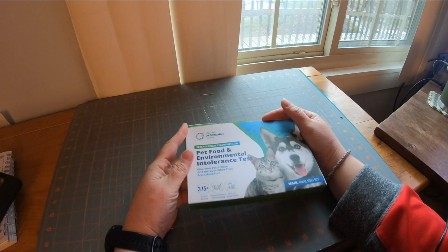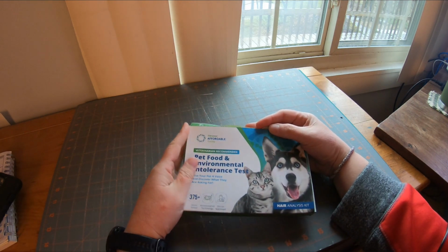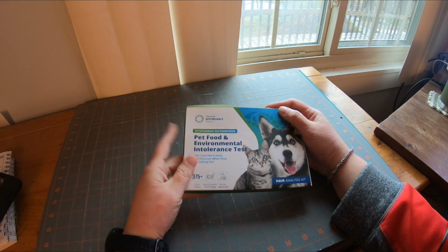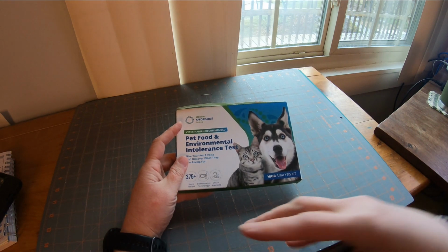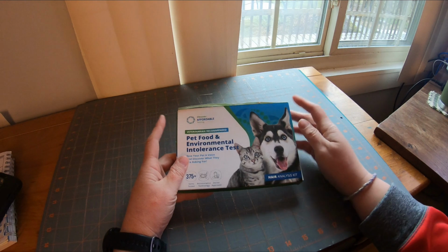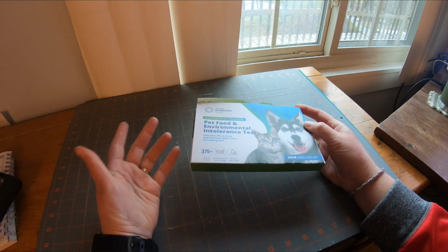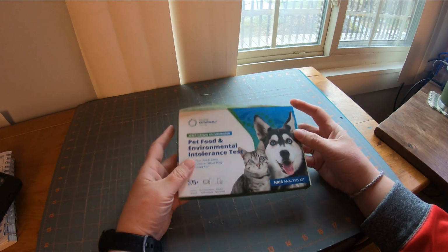So to help out with Zoe and her issues, I went ahead and ordered the 5 strands testing. I went ahead and got the pet food and environmental, just because I know that Zoe's itching started after she got here. So I wanted to make sure it wasn't environmental versus food. Is it our laundry detergent? And we've changed a couple things, but we're not seeing a difference. So I wanted to know, what is it and what could it be?